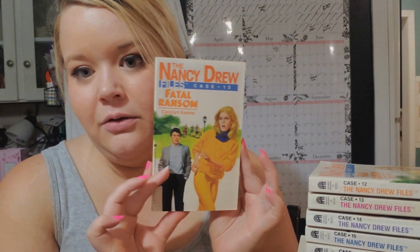This one is number 10, called Buried Secrets. Then we have number 12. So that's the first, I think that's the first gap. Oh no, I was missing 7 as well. So number 12, this one is called Fatal Ransom.